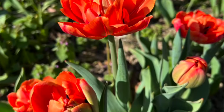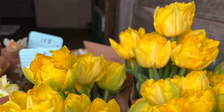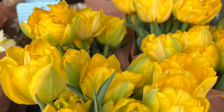Icun, also one of my very favorites. Icun is kind of an orangey red. It's hard to describe her color. I'll put her picture up. But just beautiful. Marie Jo, a yellow tulip. It was on the shorter side. I would not get her again.